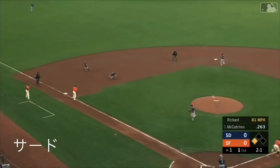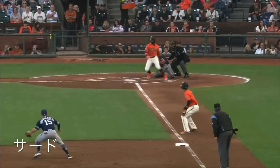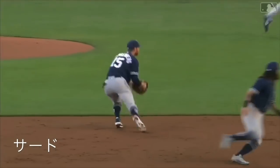Chopper left side, diving at third is Spangenberg. Looks the runner back and then throws out Andrew McCutchen at first base, 2 down. Nice play by Cory Spangenberg at third base.